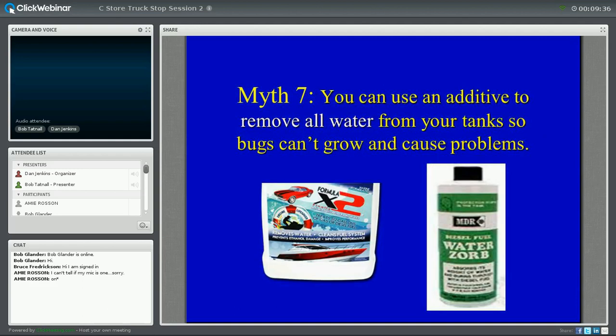And myth number seven, the final myth, is how to get water out of the fuel tank. There are plenty of products. Go to any big trade show. There's people selling products that will say they'll get water out of the fuel tank. And if you get all the water out, you'll solve all your problems. So we'll be chatting about that as well.